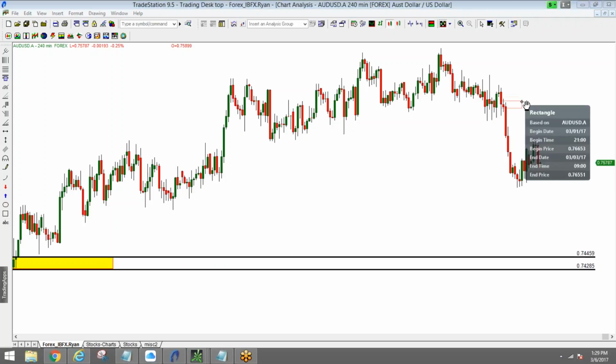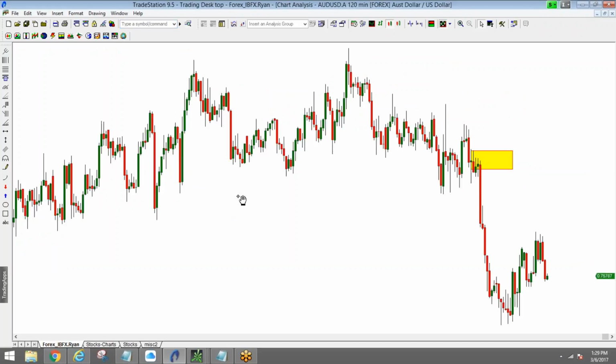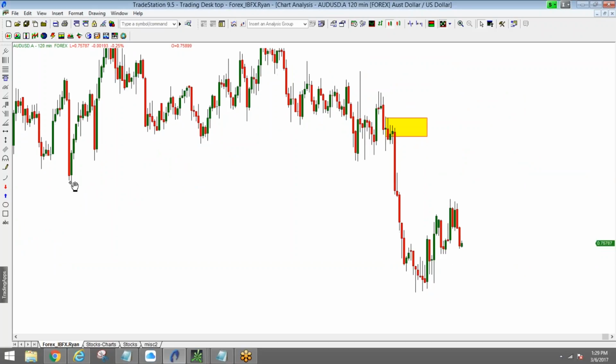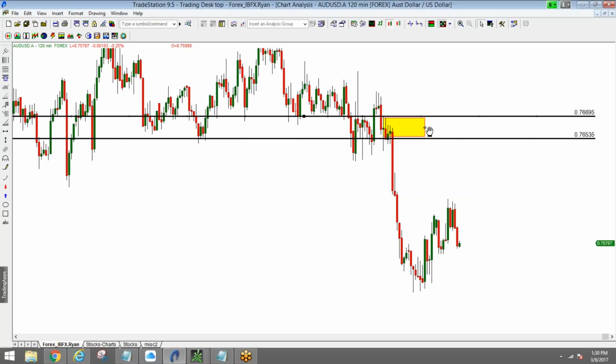Let's drop this down a little. Take a little x-ray with the 120. Yeah, I like this. This is nice. All right, and I also see something we can make work. Okay, this is nice. All right, so when price gets up here, just looking at my chart, this is a nice little area to get short from.